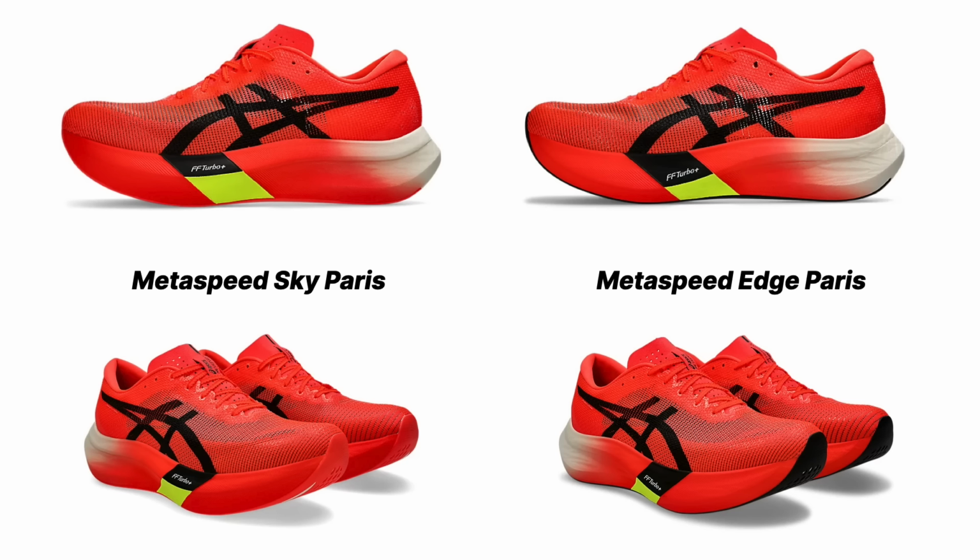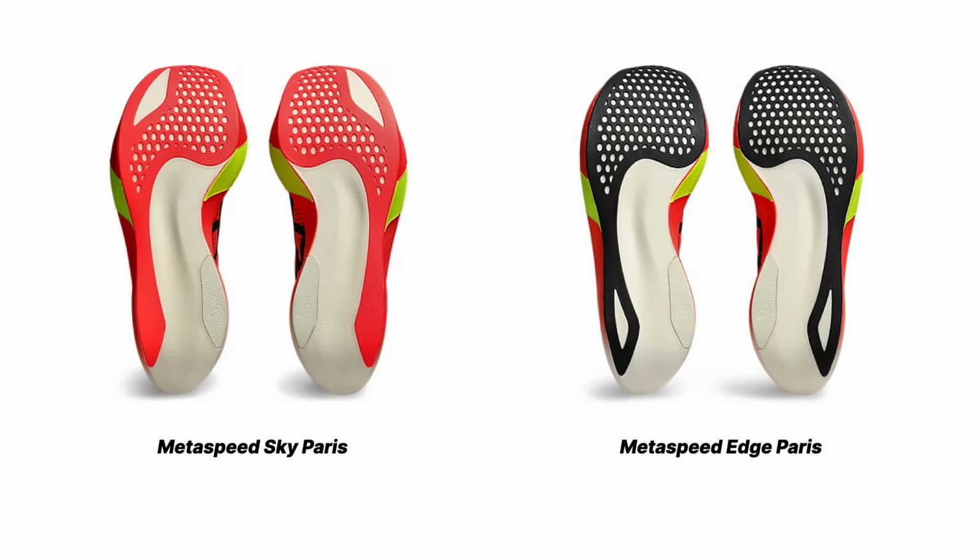Now, thankfully, Asics has made it a little bit easier to tell the difference between the Sky and the Edge in the Paris series with a few visual differences. So as you can see in the profile shot of the shoe, if you look at the black and yellow band in the forefoot, you can see that the Sky has more yellow and the Edge has more black. That's actually showing you where the plate is and the angle of the plate in the forefoot. Another difference between the shoes, and I think this is probably the easier one to tell, is that the Metaspeed Sky Paris has an orange outsole, or some people are now calling it a pink outsole, and the Metaspeed Edge Paris has a black outsole.